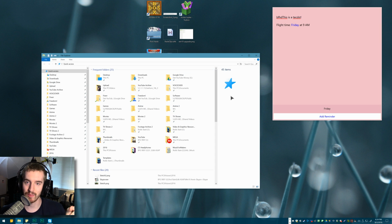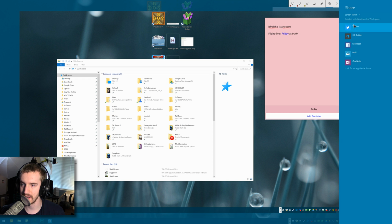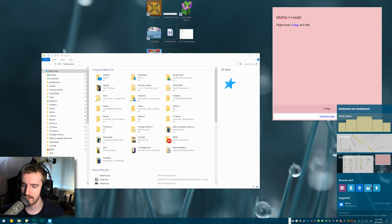And like back when we had overhead projectors and things like that, that's pretty cool. And then you can, of course, share it out to social media as well. You can copy it to the clipboard to use in Photoshop or Paint or something or Word. And then you also can save it and stuff. And it uses the same UI as the actual Sketchpad program.